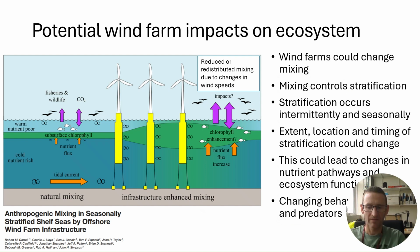This is a summary of the potential wind farm impacts on the ecosystem. So wind farms potentially could change mixing, and mixing controls stratification. Stratification occurs intermittently and seasonally. So the extent, location, and timing of stratification could change in a wind farm region. And this could lead to changes in nutrient pathways and in ecosystem function, which could ultimately lead to change in behaviours of fish, for example, and top predators.